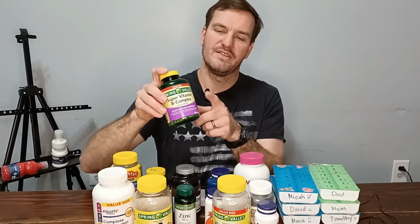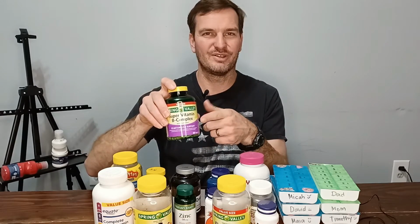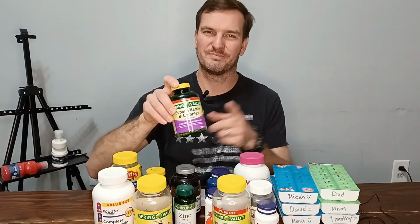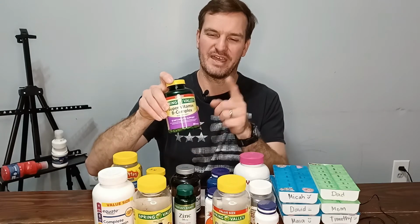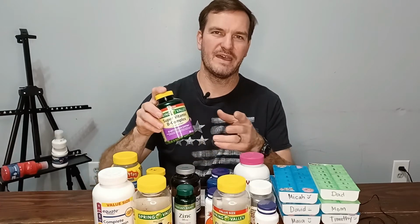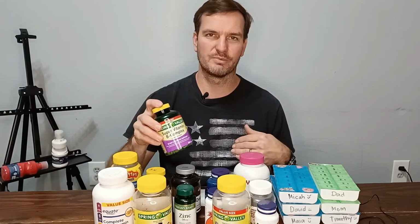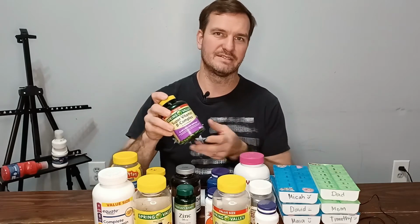coughing. This one, if you'll notice, whenever you take it and then you go to the bathroom later, your pee is probably going to be very yellow. That's vitamin B going through you. My wife just asked me if that means that it's all gone, and I said, well, it means your body absorbed what it wanted and then it gets rid of the rest.